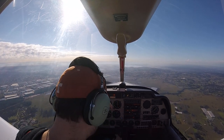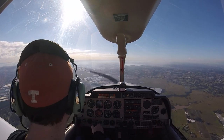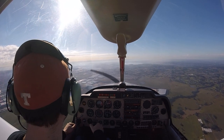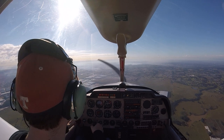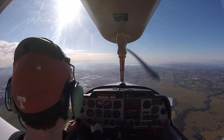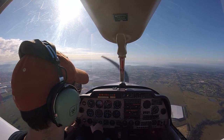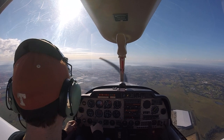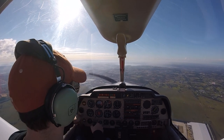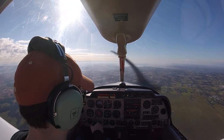Engine temperatures and pressures are green. Fuel is sufficient. Descending to 1500 now. Turn on the transponder and go on the tower frequency. I'm already on tower frequency. I'd want to turn on the transponder near these buildings. Fox 632, with you at Prospect 1500, inbound with information Charlie. Fox 632, Bankstown Tower, join downwind runway 29 right, maintain 1500. Join downwind 29 right, maintain 1500. Fox 632.